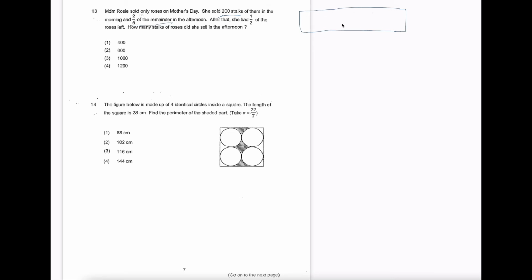Okay, so this is the total number of roses she has, and I'm going to cut it into half because this is the number of roses left, which is half of the total. Got it? So at the front here is what I sold in the morning and afternoon. So in the morning I sold 200. And then what happened? I have 5 units of remainder, correct? I'm going to draw the 5 units of remainder, okay? So 1, 2, 3, 4, 5 is the remainder. And what's the fraction? I sold 2 over 5 of the remainder in the afternoon.